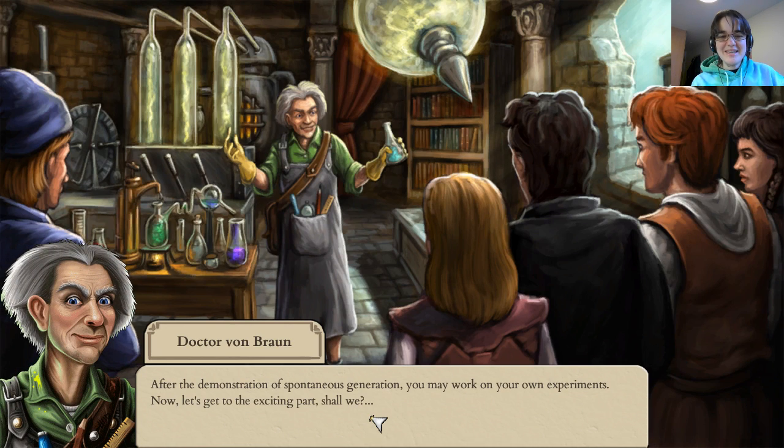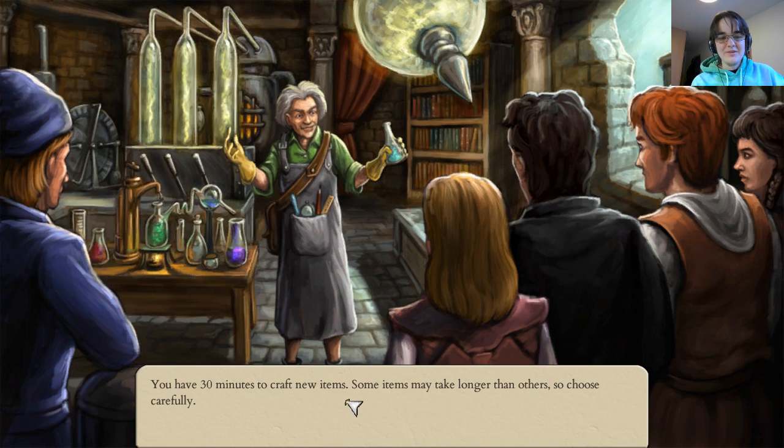After the demonstration of spontaneous generation, you may work on your own experiments. Now let's get to the exciting part, shall we? 30 minutes to craft new items.